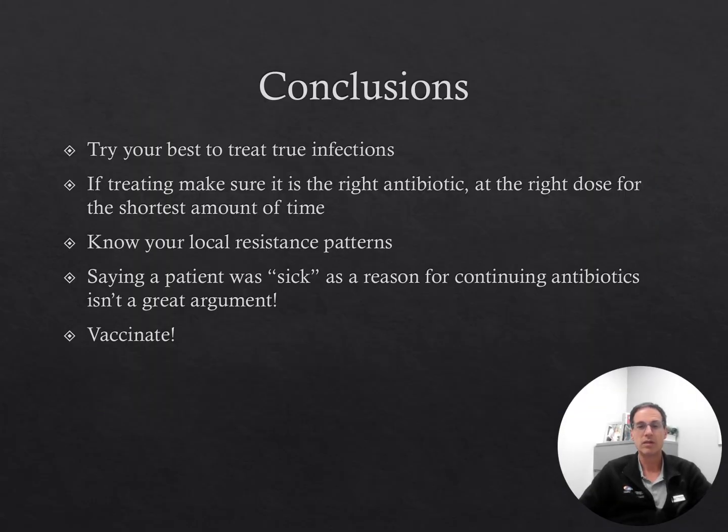In conclusion, try your best to treat true infections. The key there is identifying what is a true infection. If you're going to treat, make sure to use the right antibiotic at the right dose for the shortest amount of time. Thirdly, know your local resistance patterns and choose your antibiotics based on your antibiograms.